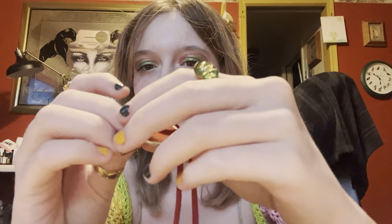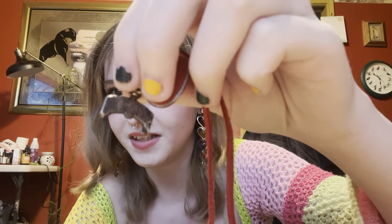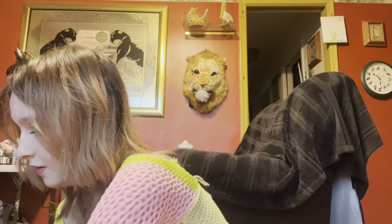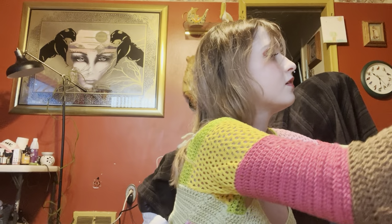Ohio State. We don't know why. So it has this heart charm, and then it has this charm that says Ohio State. Maybe they got this really cute necklace at Ohio. I don't live in Ohio, but I saw it at my thrift store and I bought it and I love it. So, I mean, but like low key, this one would be really cute too.